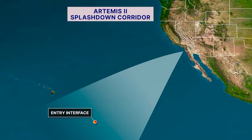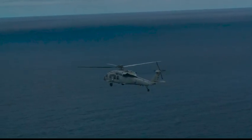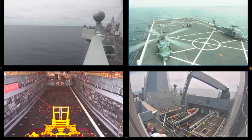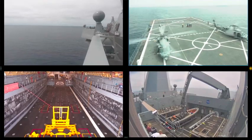The entry path for Integrity today is portrayed here in this graphic. Basically, entry interface is 1,701 nautical miles uprange, if you will, from the expected splashdown point near the USS John P. Murtha, the recovery ship, off the coast of San Diego. And this is Mission Control Houston. You can see one of the helicopters that will be involved in the recovery operations, having taken off from the deck of the USS John P. Murtha. Multiple camera views are being provided to us courtesy of the USS John P. Murtha that we'll be utilizing throughout the course of the evening in our coverage.